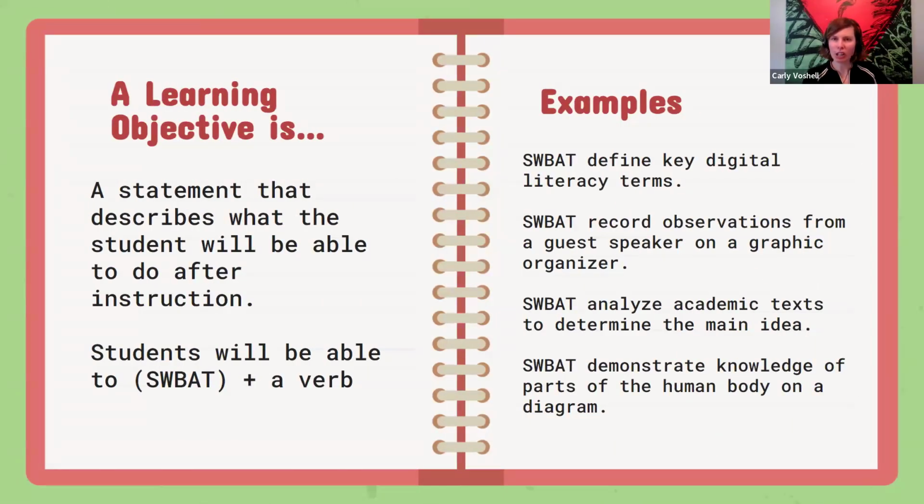So an SSLO is a certain type of learning objective. And just to kind of ground us with where we're at, I just want to remind everyone of the definition for a learning objective. It's a statement that describes what the student will be able to do after instruction. And they tend to kind of follow a certain template with this sentence stem. Students will be able to. We're going to use that a lot today. You start with that phrase, and then typically there's some kind of action verb describing the learning that is happening.